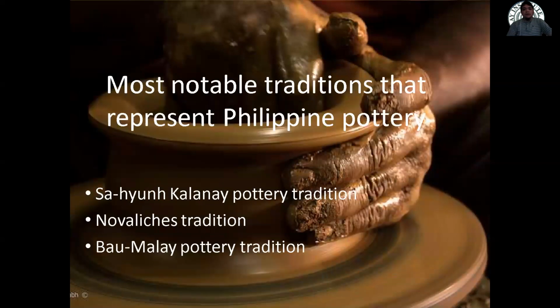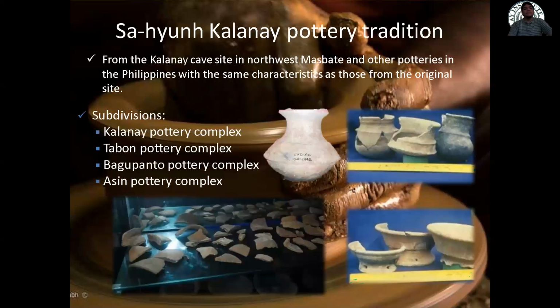And there are most notable traditions that represent Philippine pottery. We have the Sayong Kalanay pottery tradition. We have the Novaliches tradition from Quezon City, and we have the Bao Malay pottery tradition. Now, the Sayong Kalanay pottery tradition is subdivided into Kalanay Pottery Complex, Tabon Pottery Complex, Bagupunto Pottery Complex, and Asin Pottery Complex. This came from Northwest Masbate in Kalanay Cave and other potteries in the Philippines with the same characteristics as those from the original site.